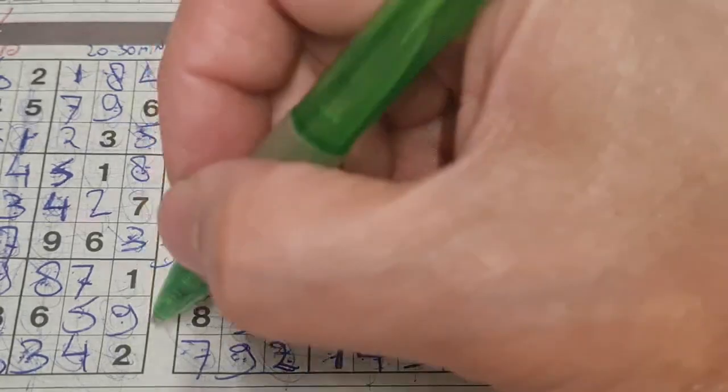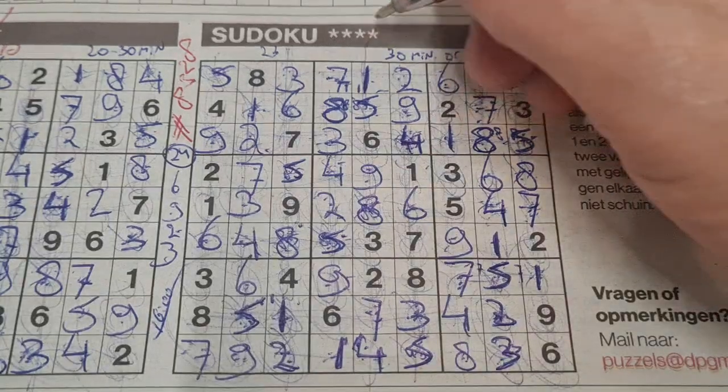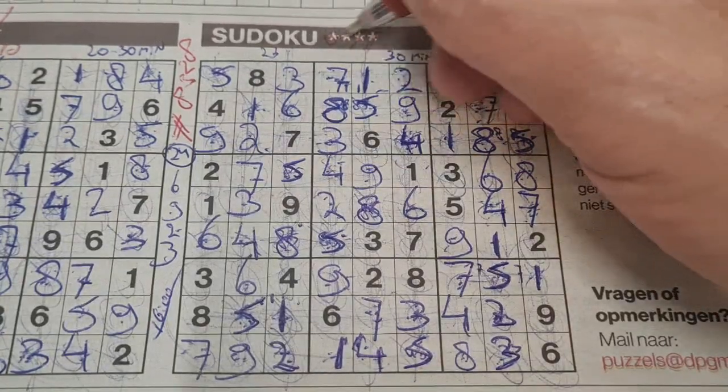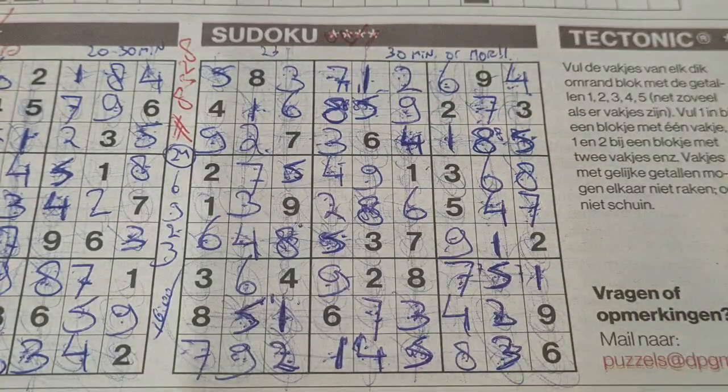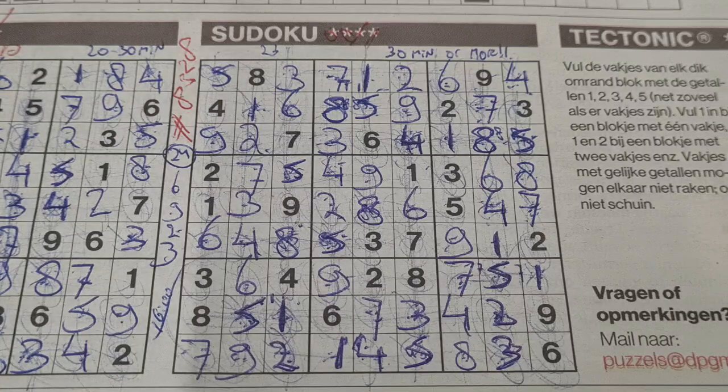Finish in 60 minutes. Well, four stars. Nope. Three stars, nope. Let me give this two stars. I'm not faster than 50 minutes, otherwise it will be a one star, yeah. So let me give this a two stars puzzle, and I like this one. Yes, I really do. Do you think so? Thumbs up, otherwise thumbs down.